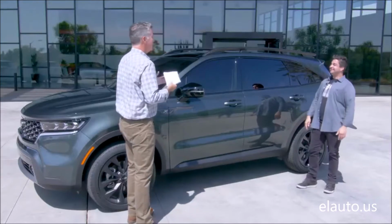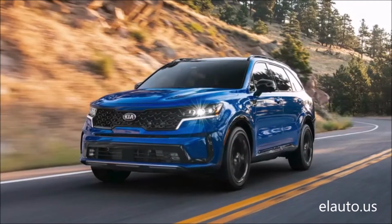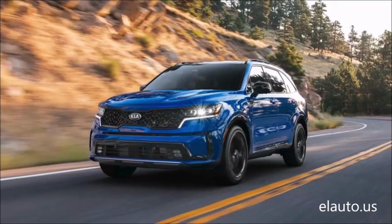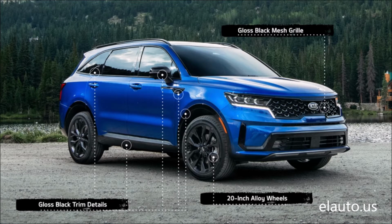So from here we have the SX. That's right. So SX actually is a completely different personality. That one is a lot more style, street kind of look. So all the stuff that's that sort of matte look on the rugged X-Line now becomes gloss black. Around the windows, some of these details around the wheel arches, the grille, even these wheels actually go from matte to a gloss black look.